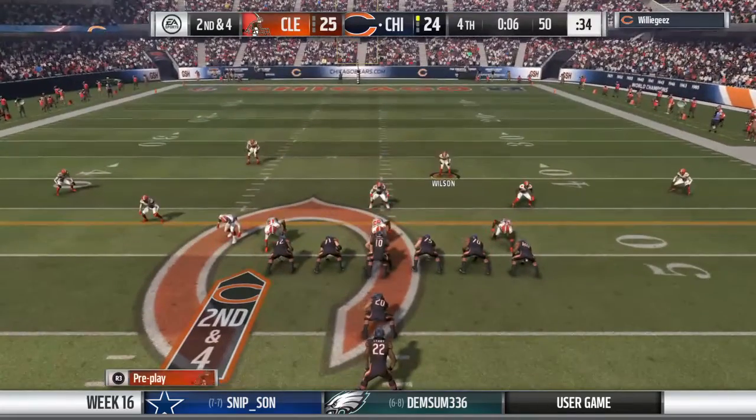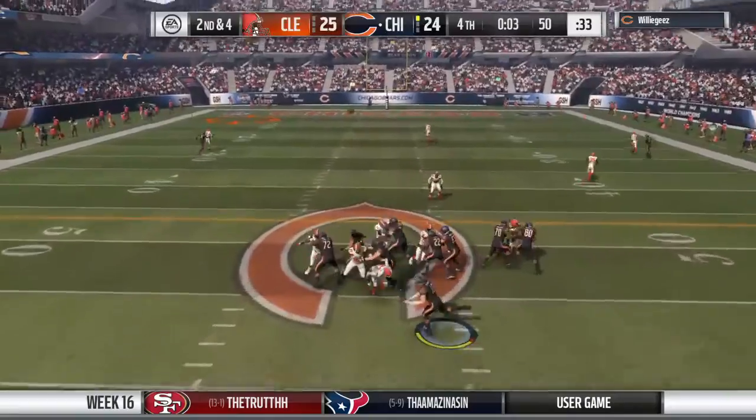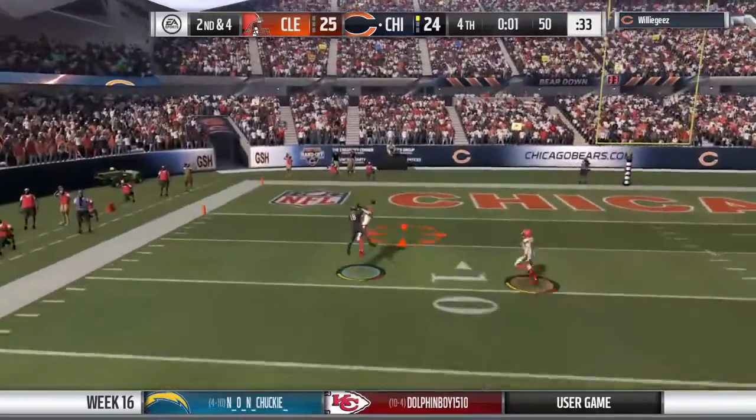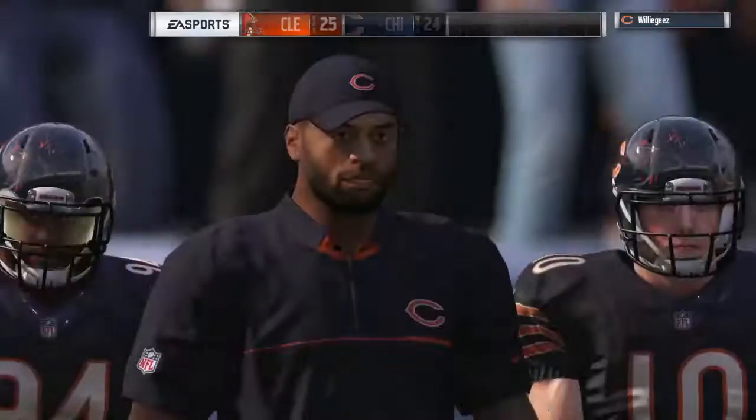They come out here in the I. Back to throw. He's going to let it fly. And it's incomplete. So their final drive comes up.